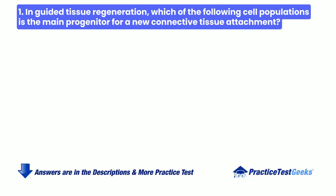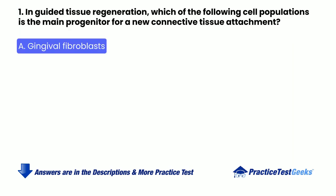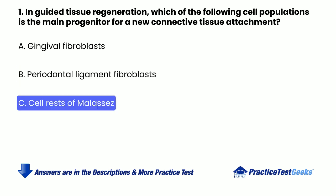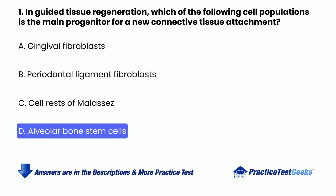In guided tissue regeneration, which of the following cell populations is the main progenitor for a new connective tissue attachment? A. Gingival fibroblasts. B. Periodontal ligament fibroblasts. C. Cell rests of Malassez. D. Alveolar bone stem cells.